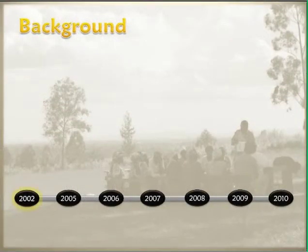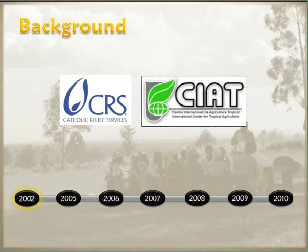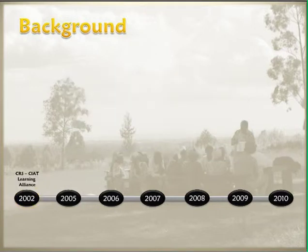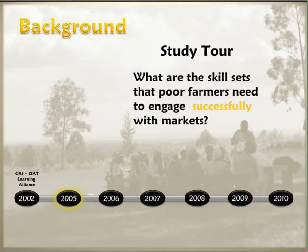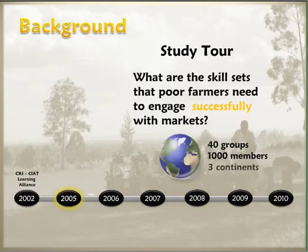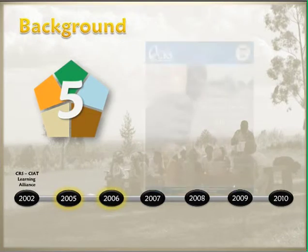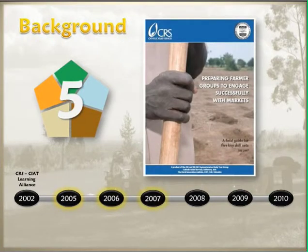It all started in 2002 when CRS joined SEAT to study approaches for linking vulnerable smallholder farmers to markets. As part of this process, CRS and SEAT undertook a study tour. The purpose was to identify characteristics of successful groups. The team interviewed 40 groups, 1,000 members on 3 continents. They observed universally that groups were seeking a combination of 5 key skill sets. The study was completed in 2006, and CRS published a field guide the following year.